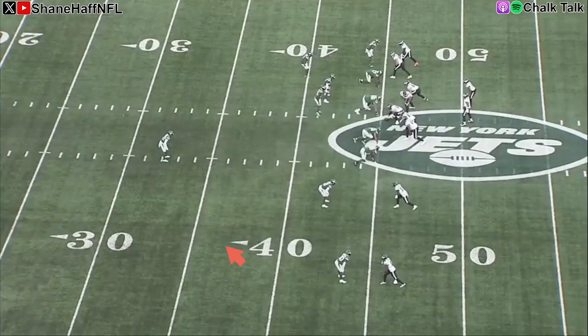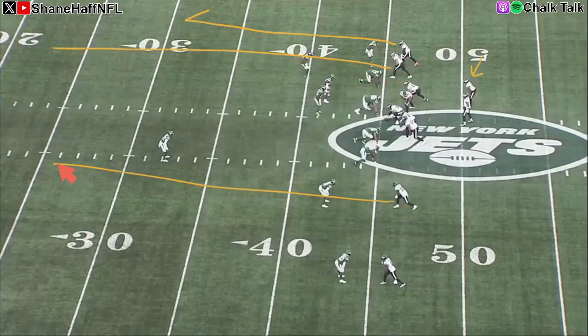This is a neat little design I liked from the Eagles. This is Devonta Smith in the backfield. Now on the outside, we've got A.J. Brown who's going to run this deep comeback route that's so good. We've got a seam route, and then we've got a deep comeback. And Devonta Smith is just going to run an angle route, a Texas route out of the backfield.